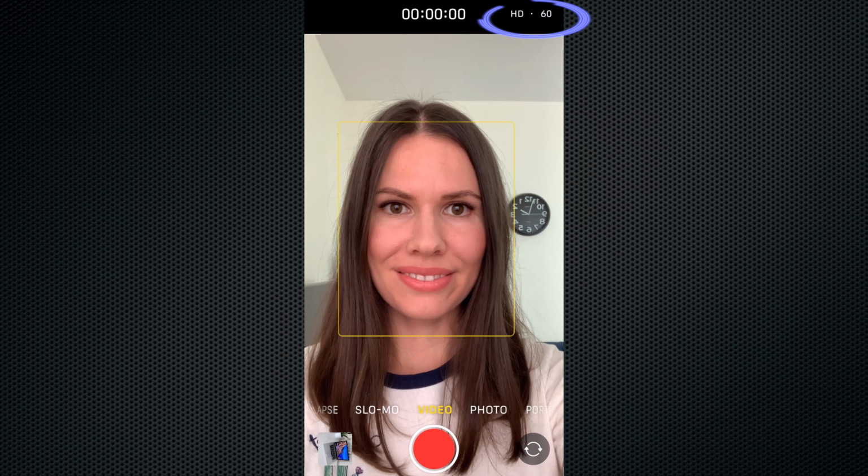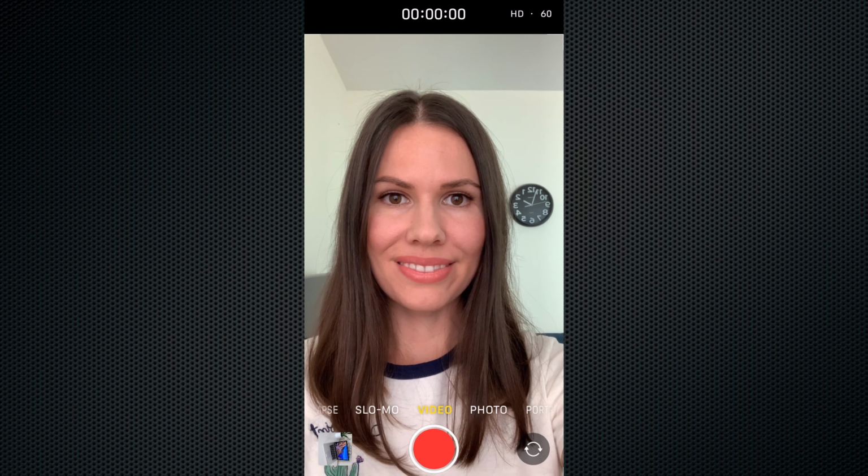And also, speaking of some fun features, you won't be able to make slow motion selfie videos on the iPhone XR. And I personally don't care about selfies, but just keep it in mind so that you wouldn't be disappointed in case you wanted to have this feature on your phone.